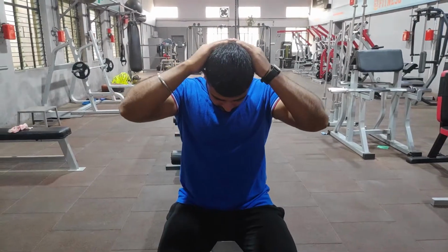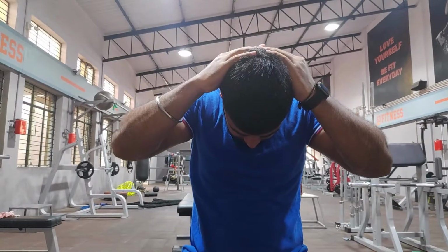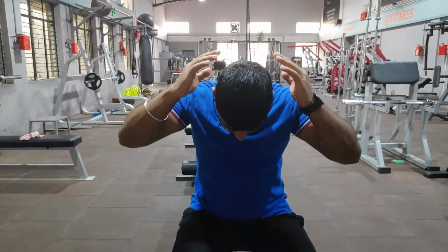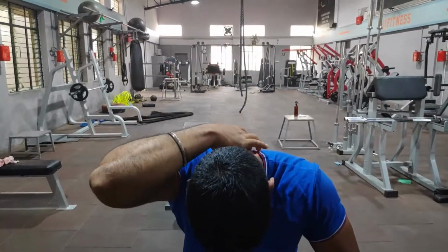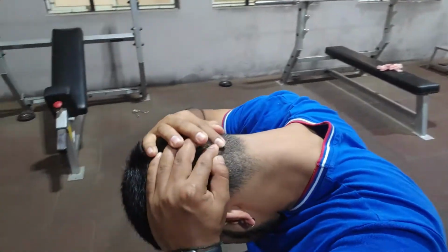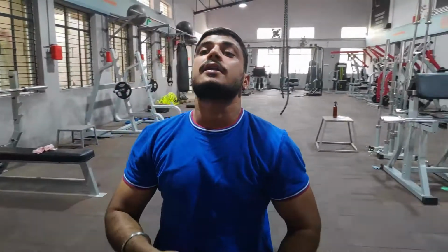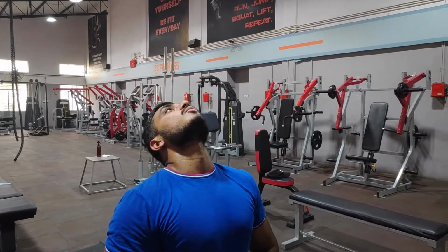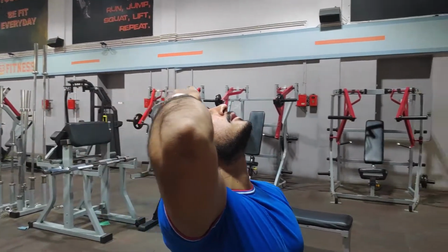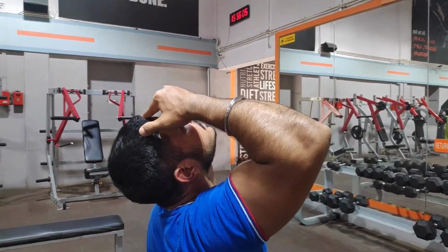Exercise number 3 will be, you hold your head from behind, keep your back straight always. You have to push your head down. You will feel the stretch right here, behind your neck. Feel the stretch here. Same thing, hold it for 10 seconds. And then the last exercise will be, lean your neck backwards. Hold your forehead, push it, hold for 10 seconds.